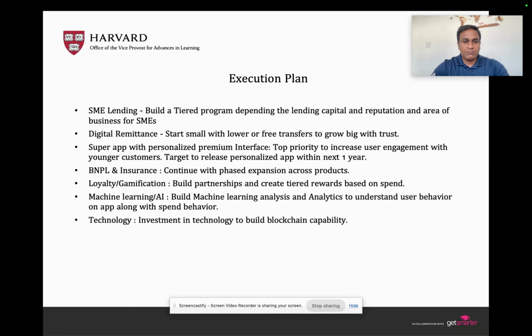BNPL and insurance. I think Jumia has started on it. It's how we expand it across products that is the plan. And loyalty and gamification, to build partnerships and create tiered rewards based on spend. I've explained that in detail. Machine learning and AI: again, if all the decisions are data driven, it will give a sense of confidence in how we are investing as well. So build a machine learning and analytics platform that can define the behavior of customers, and that makes it easy for us to make any decisions.